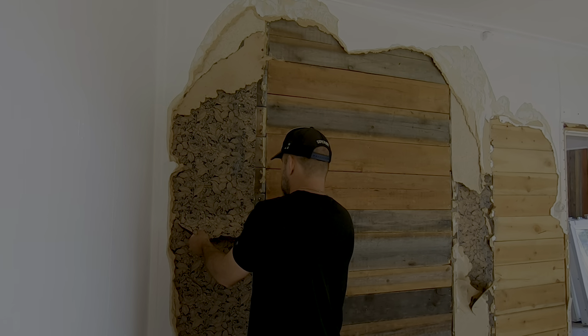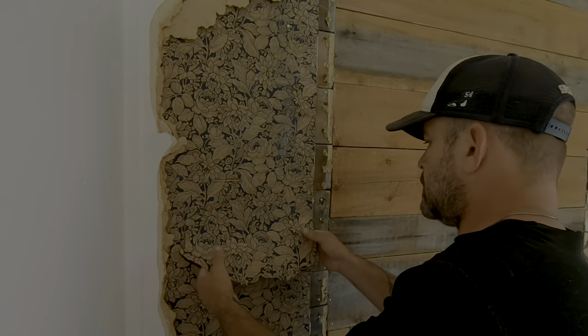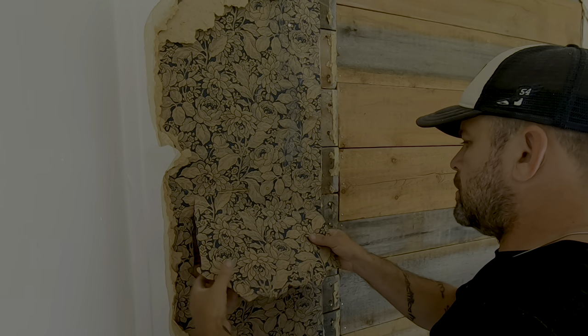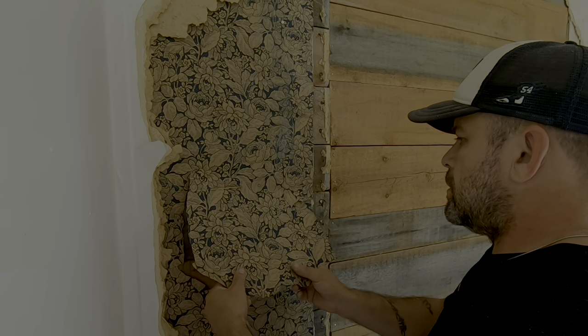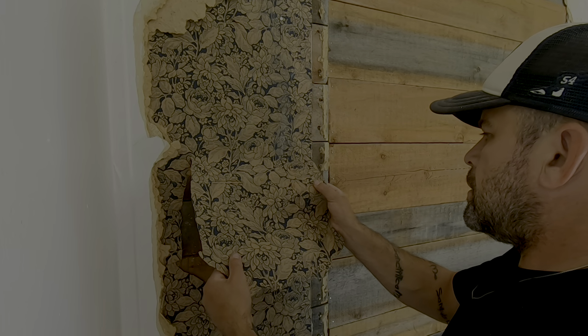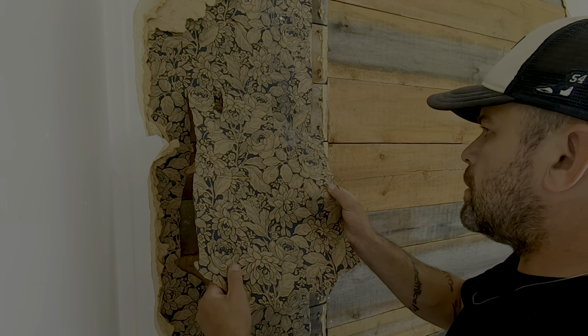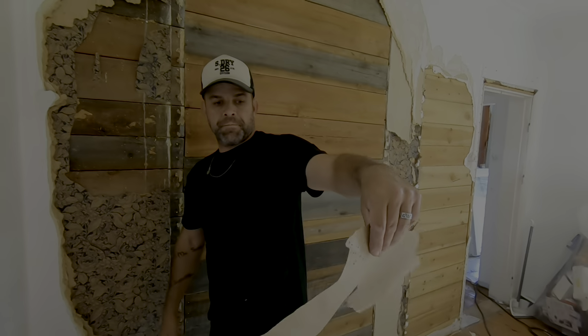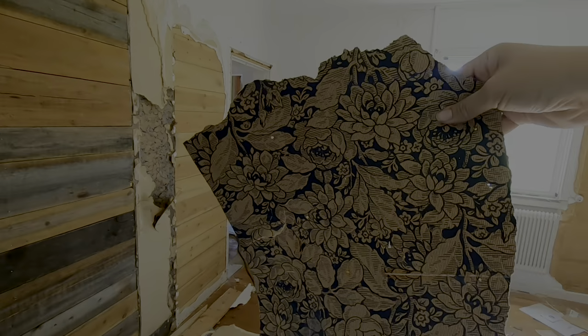I've been keeping parts of the old wallpaper because I want to frame some of it and hang it up in the house as a piece of art once everything is finished. I think this will be a nice reminder of what the house used to be. Thank you! 100-year-old wallpaper.